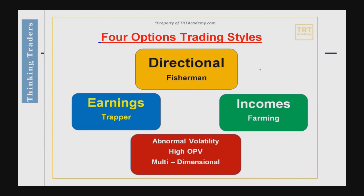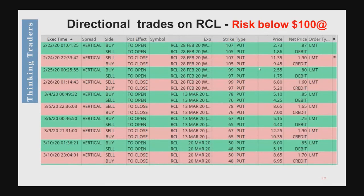Tonight's talk we are focusing on strategies that are primarily what we call $100 per trade. When I say $100 a trade, it's not $10,000 per trade, not per share. It's $100 capital exposure per trade. As you can see here, this company called RCL, Royal Caribbean, in a period of 17 days, we did six trades. Buy at $87, take profit at 190.